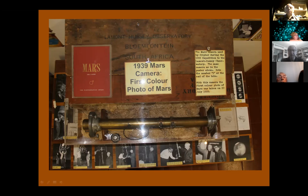This box was sitting in a corner on one of my visits. It says property of Lowell Observatory, and it had a brass tube in it, and nobody really knew what it was until somebody noticed this photograph down here of Earl Slipher with a color camera attached to the 28-inch telescope, and it has a number 1 marked on it, and the same number 1 is marked on the edge of this tube. This is the first color camera to take a photograph of Mars. Unbelievable history. And there it is sitting right there.